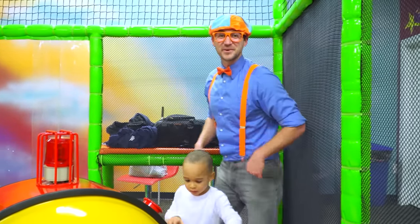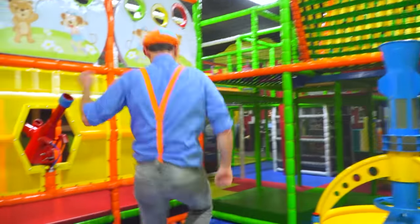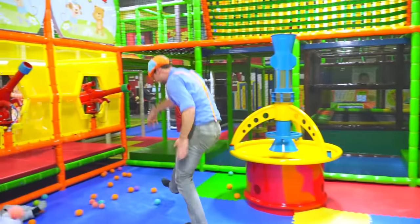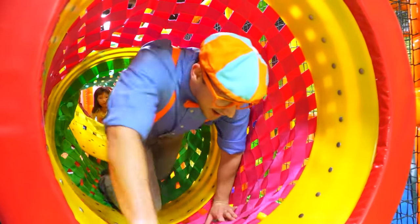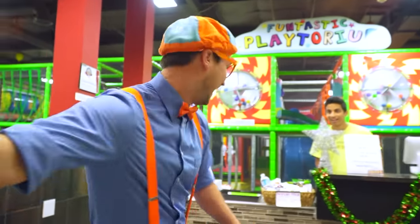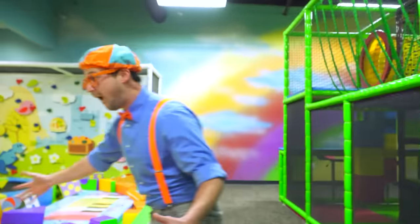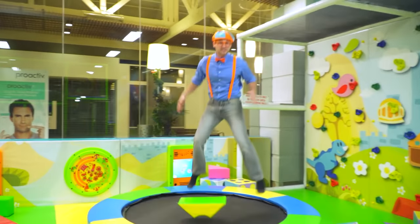At the Funtastic Playtorium in Bellevue, Washington! Look at where we're at! We're at the Funtastic Playtorium in Bellevue, Washington! Let's go have some fun! Hey! Whoa! Look at this place! Oh, look! It's a trampoline!